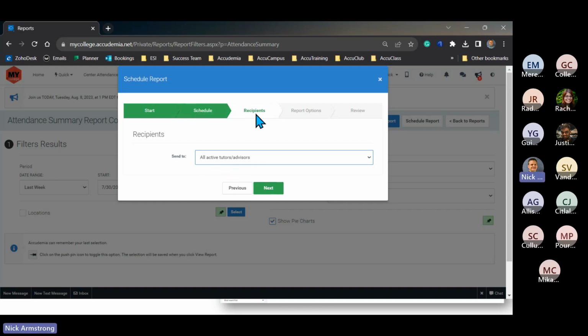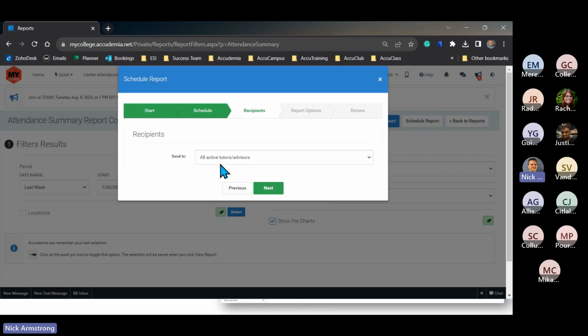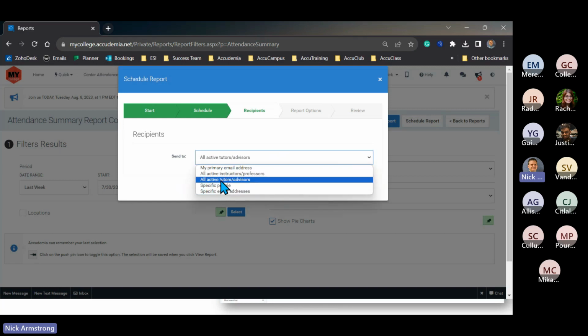Yeah. And then when I go to the next step for recipients here, we're going to do all active tutors because I want those to be all my tutors. And then if I go next, this is the part where I would probably want to go ahead and send them individualized emails. Just keep in mind too on this one, if you're using the software in more than just one center, you might have to actually specify specific people because this is going to go out to all the tutors. Now, if you're in a single center, then those are all your tutors. But just keep that in mind though.